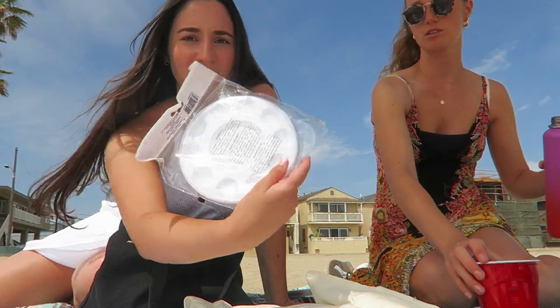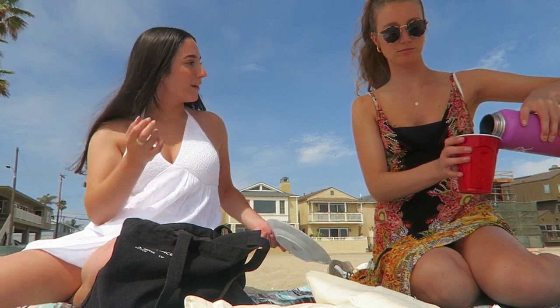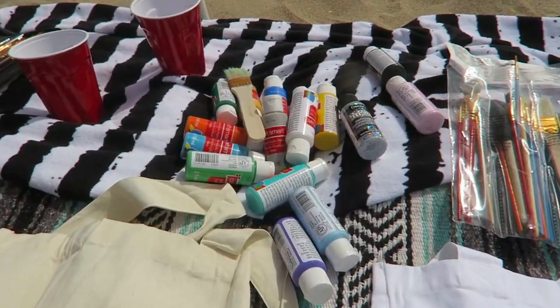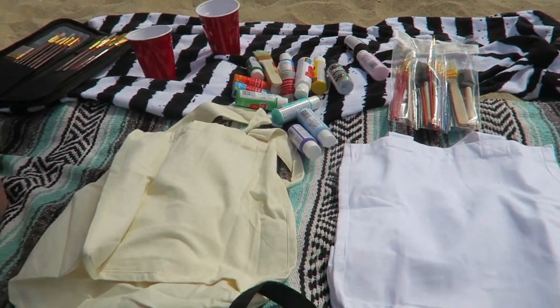Okay, so we got this one. Oh, you bought an actual plate mix, because last time we didn't have that. Did we have that? Yes. Oh shit! All my brushes fell out. Anyways, brushes. Some more brushes. Oh yeah, this is all the paint that I brought. The brushes, the water. And now we're gonna start.